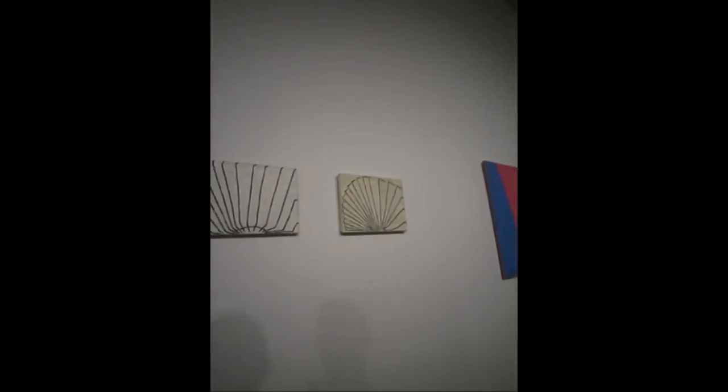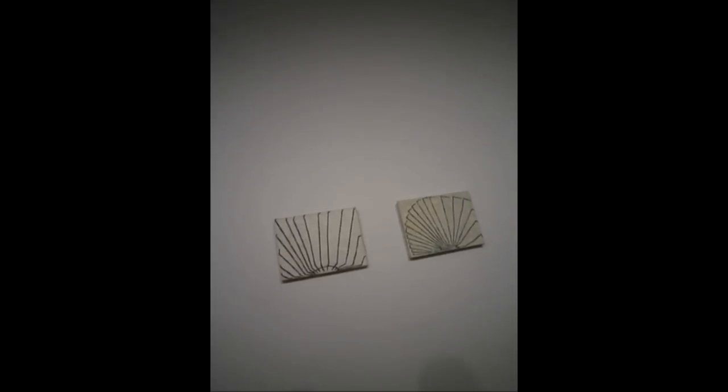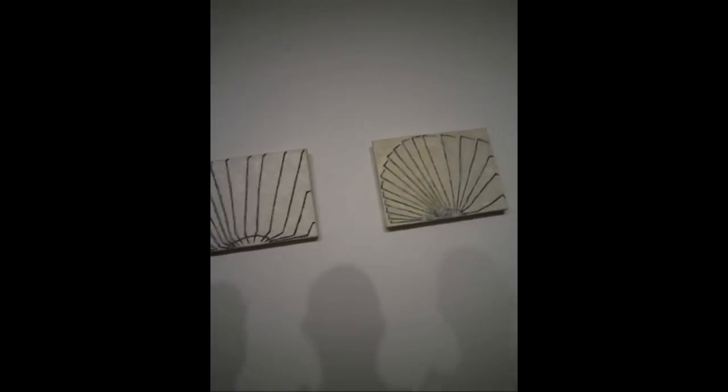This is a nice little painting too. It's very simple, white with pink lines, but you can see even something that simple and that austere, she's still getting that luscious surface. These are a couple of beautiful little paintings too. Made me think of a couple of palm fronds.